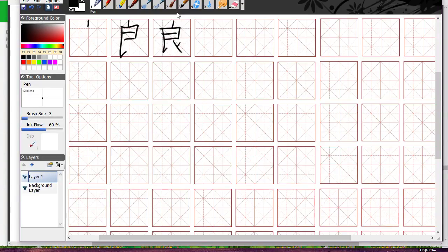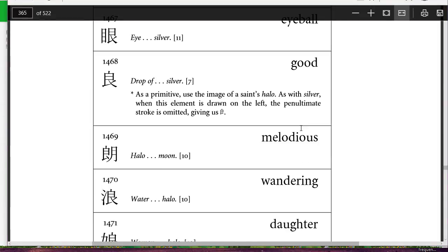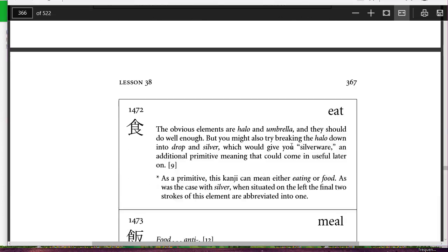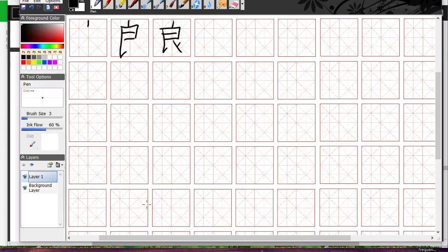All right, and I usually think of angels because that's like an angel halo right there. Good. All right, let's keep going with Isaac. So we've got good, melodious, wondering, daughter, eat. So eating is okay. We already kind of covered eating, but yeah, there's the umbrella. There's the drop, or maybe take off your halo. Maybe we're going to eat it. Okay, that's really ugly. So let's eat.